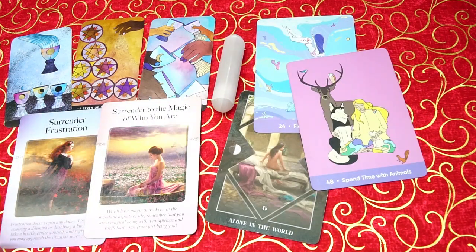The next card is for you to spend more time with animals. Don't give so much of your energy away to people. Give a little bit more to animals, because there's an even exchange. They give it back. So keep that in mind. You're giving so much of your energy away and it's creating blockages in your own energy field. So work with animals, work with water, spend more time in nature.